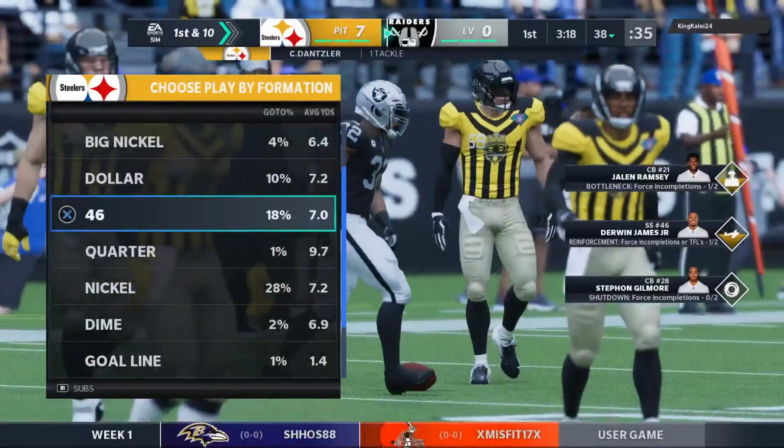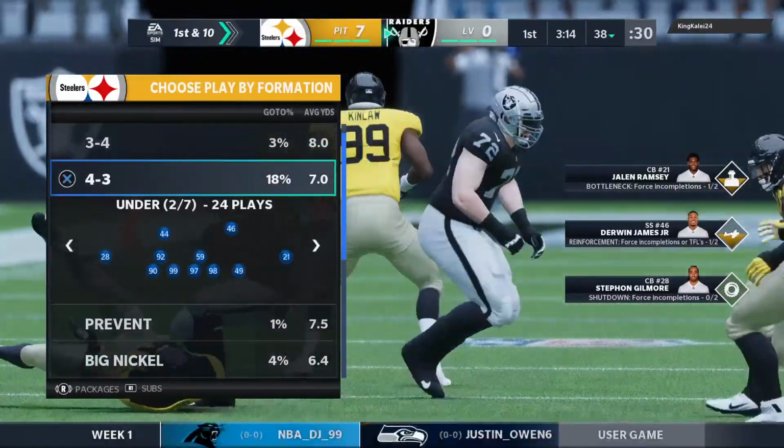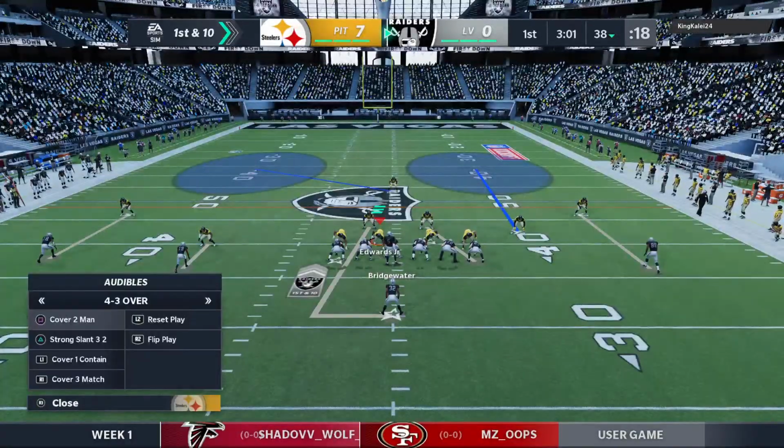Now they're ready to go. They've kind of got to look at them, get a sense. Let's see if they open things up a little bit. Let's see what the defense does here, too, after a good stop. So here's a 1st and 10 at the 38.